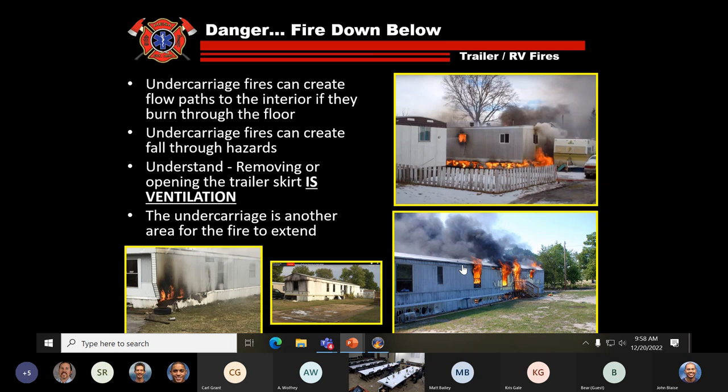Chief Luby. So Superstition deals with trailer fires a bit more than we do, and for their fires underneath the skirt, they use a piercing nozzle, okay. They use their TIC, and then they also will address a room and contents fire the same way. They'll use a piercing nozzle from the exterior and put out the room and contents in the trailer from the exterior.